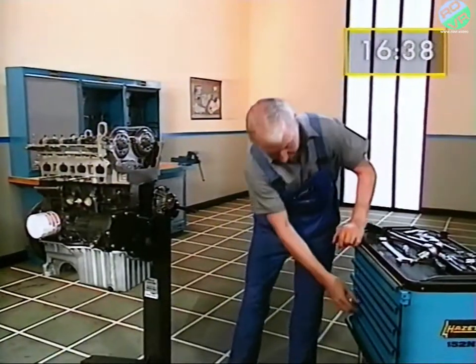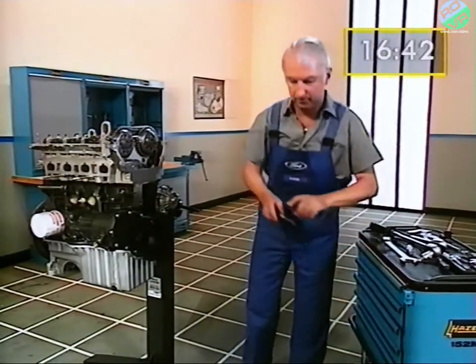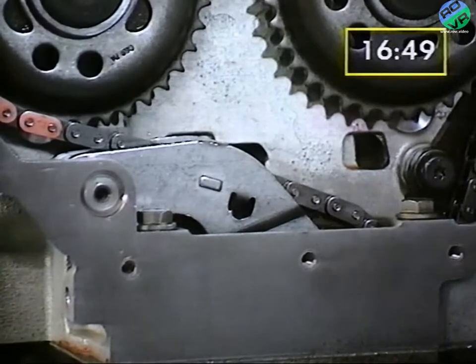Releasing the hydraulic chain tensioner is done with a screwdriver positioned on top of the plunger. A smart rap with the hand makes the plunger jump up and tension the chain via the lever arm chain guide.